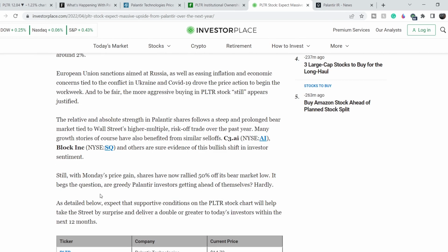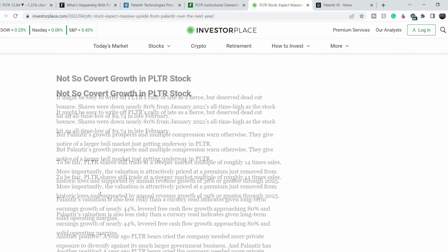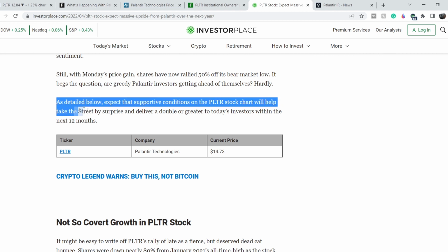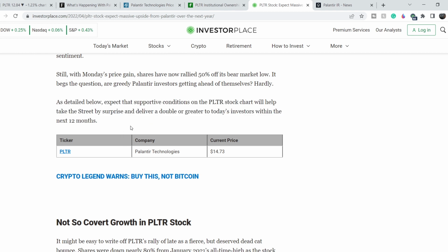I have to say that this article explains in detail all the pros of Palantir, and especially I want to draw your attention to this estimation. As detailed below, expect that supportive conditions on the Palantir stock chart will help take the Street by surprise and deliver a double or greater to today's investors within the next 12 months. So, in my opinion, PLTR might double its value in the next 12 to 18 months, and definitely it is very achievable for this asset.